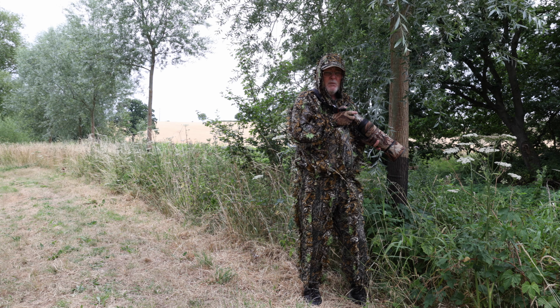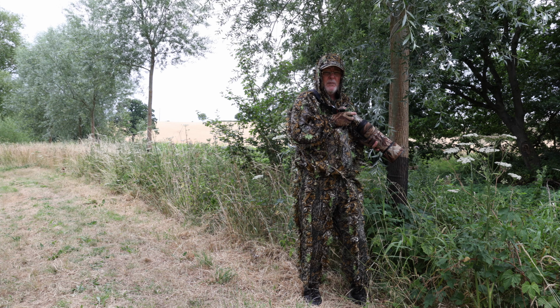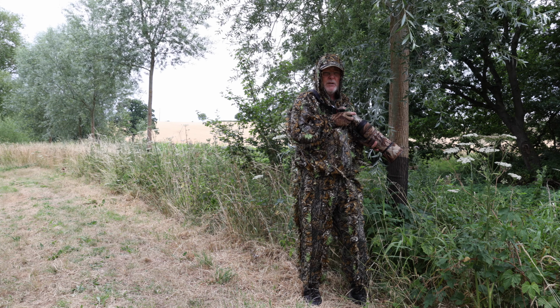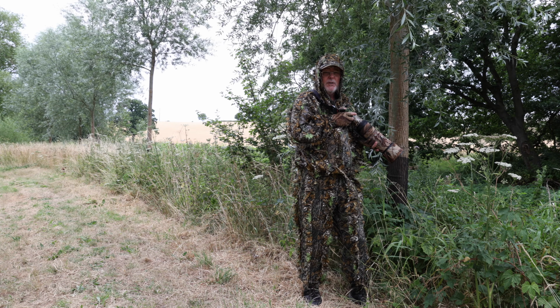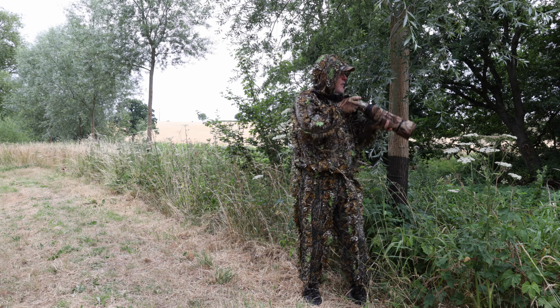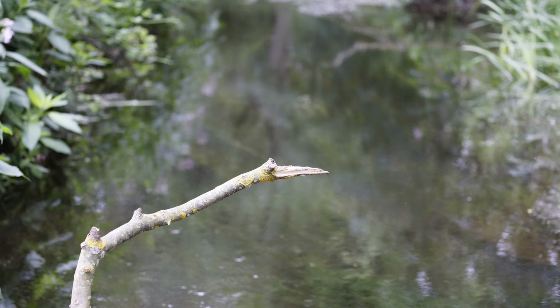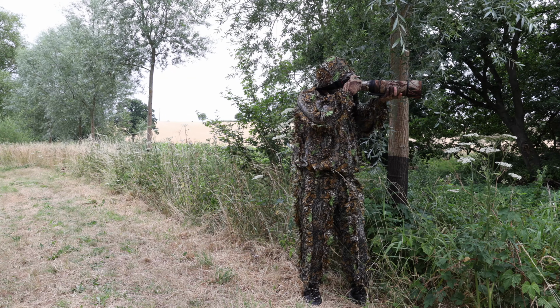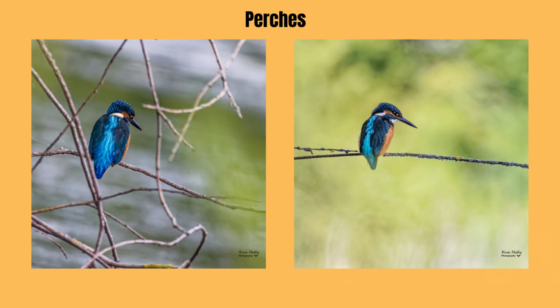As I said earlier, one of the most important things to know about identifying kingfishers is the kingfisher's call, because you'll often hear one before you actually see one. So it's important to know the kingfisher's call. And what you're actually looking for are things like suitable perches where the kingfisher will come into land and fish from, overhanging branches and bushes.